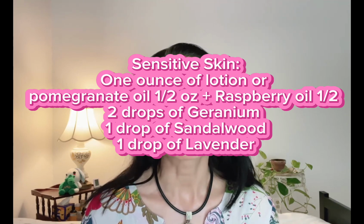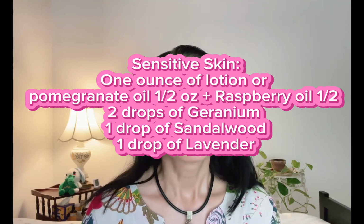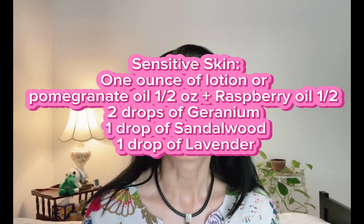For sensitive skin, we use rose geranium because it helps restore skin barrier. As we know, sensitive skin's barrier tends to be compromised, so 2 drops. Sandalwood is very moisturizing, 1 drop. Lavender is calming and balancing, 1 drop. Carrier, again, unscented lotion or cream, or pomegranate oil plus red raspberry oil, 1/2 ounce each.